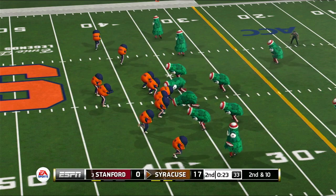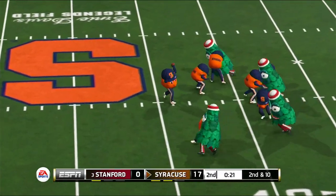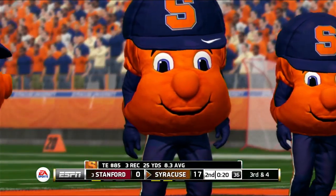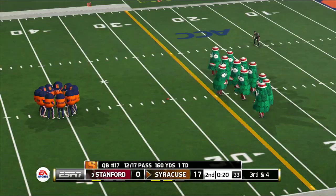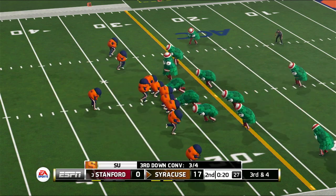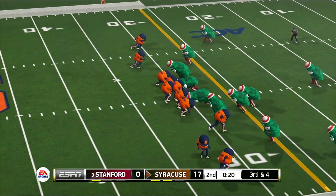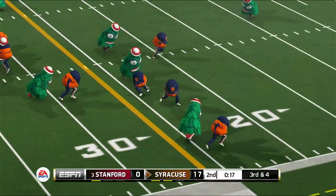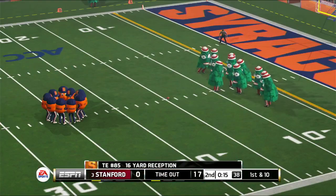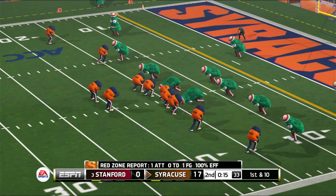Mike 17. Let's go. Steps out of bounds at the 30. They're about 4 yards away here on third down. Throw, and he's got the tight end again. Tackle made around the 15-yard line. Tight ends can really be a wild card in any offense. Sometimes the defense are a little bit confused on how to handle it.